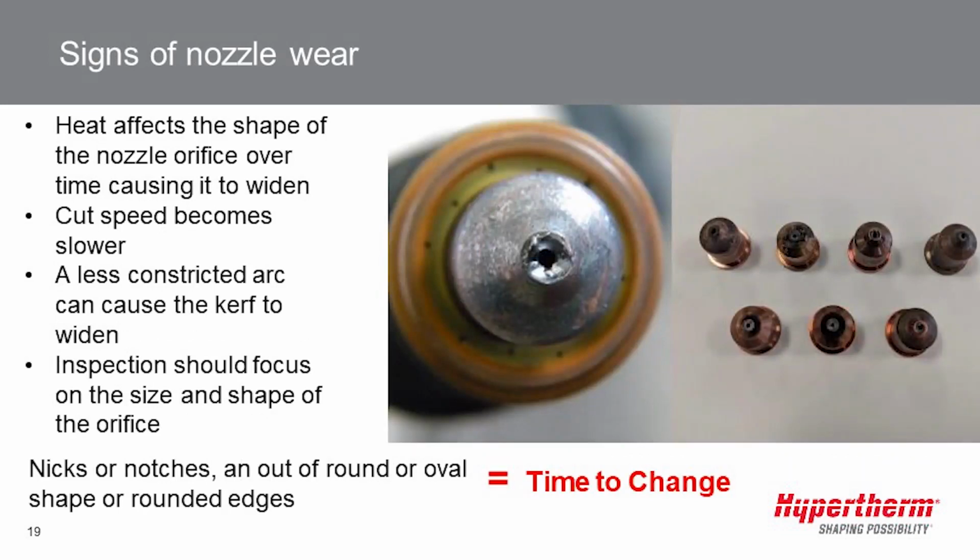If we move to the next slide, we can give you some visuals of what to look for in terms of nozzle wear. Because heat can affect the shape of the orifice, which is, again, the important part of the nozzle design because it's directing the arc, the signs of wear you might experience are that your cut speed becomes slower. You may have a less constricted arc, which can cause the kerf to widen. And when you're looking at the nozzle to determine whether or not you should replace it, you should be looking for nicks or notches, or the orifice being out of round or starting to go oval. Hopefully these visuals give you a good idea of what you should be looking for when you need to replace.